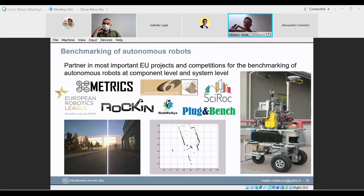Benchmarking autonomy is a complex task. I mean, just defining autonomy is complex per se. So besides defining what autonomy is, you then have to define a tool to assess whether a robot is autonomous or not, whether a robot is more autonomous than another, or under which conditions a robot is autonomous.